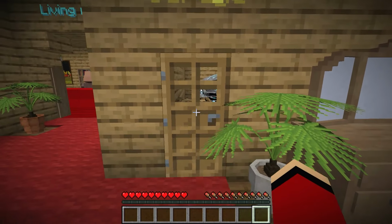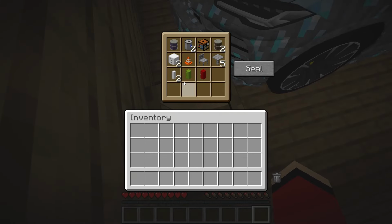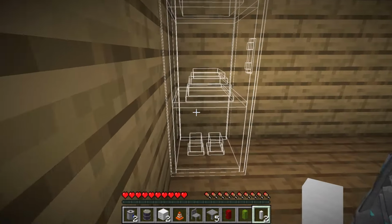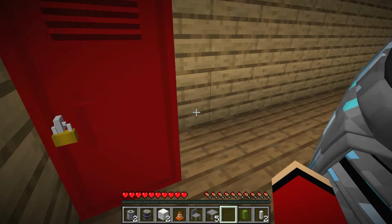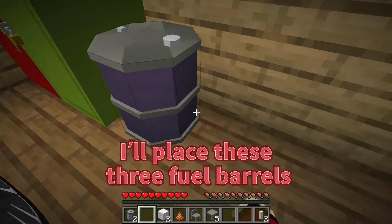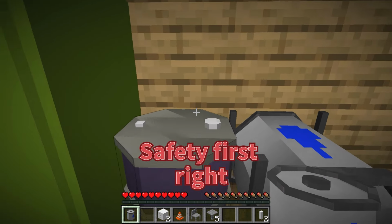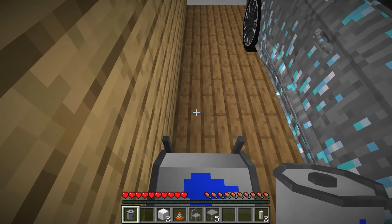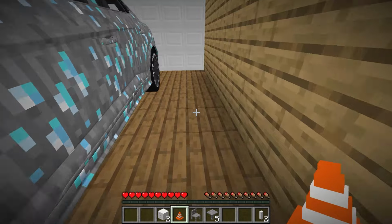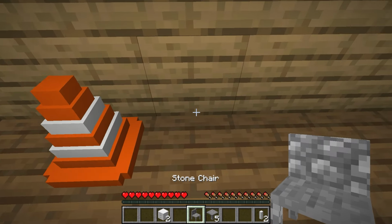All right, let's get this garage sorted. I'll start with this red metal locker in the corner. Wow! Yeah, put the green one next to it. Gotta mix up the colors a bit. Green locker is up. Now, right next to that, I'll place these 3 fuel barrels. Safety first, right? Exactly. Now, over on the opposite wall, let's add that traffic cone and a stool for a bit of seating. Yes! Done.